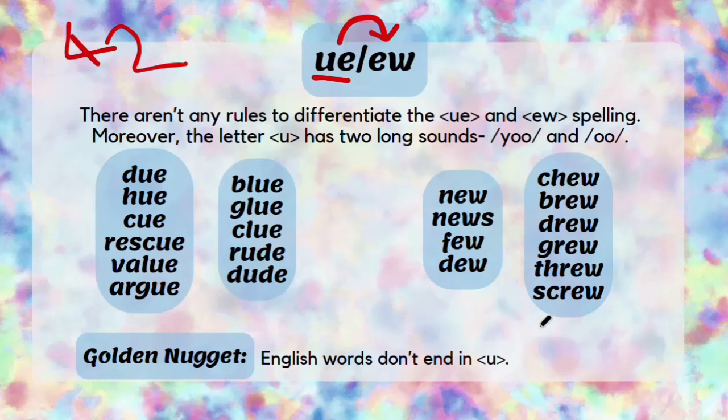Similarly, when you introduce the EW pattern, tell them, do you remember that U has two long sounds? So we have to go like this. If they don't have these words in their vocabulary, you are the one who will teach them. Okay? So it's okay to teach new things. Give them the new words and tell them the pronunciation. Then we have a golden nugget, which means something important or extra, that English words don't end in U.